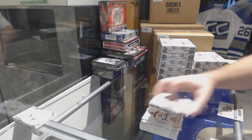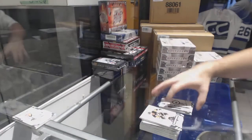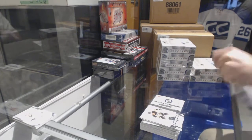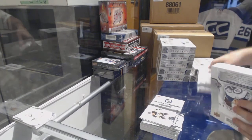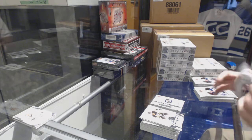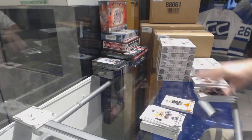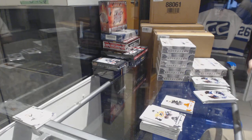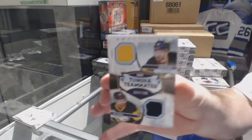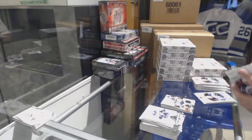And we've got for the Winnipeg Jets, rookie redemption. Save all the Matthews for case number two. All right, I'll do my best. We've got a Spooner orange base to 55 for the Boston Bruins. Teammates dual jersey to 199 of Kessel Letang, dual jersey for the Penguins.